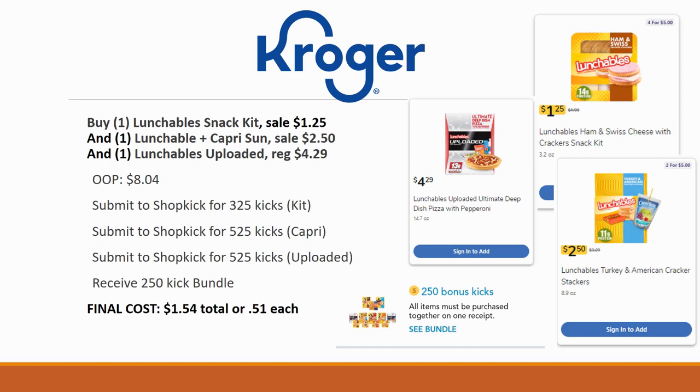So Shopkick will give you back $3.25 for the kit, $5.25 for the Capri, and $5.25 for the Uploaded, and then you also get a 250 kick bundle bonus there when you purchase all 3 on the same transaction. So that's an extra $1 savings. So your final cost now comes down to $1.54 total, and that's going to equal out to be about 51 cents each, which is a really, really great deal.